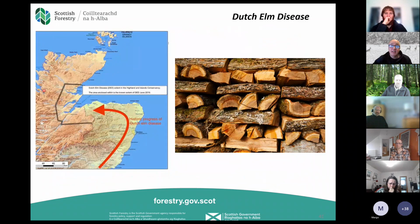We're still monitoring the extent of infections. This was the extent of the disease up until recently, but unfortunately we've now found it over in Lael Forest near Ullapool and in gardens around Ullapool, and it's been spreading further in Speyside. The beetles don't actually fly very far, usually tree to tree, but one of the main culprits for the enhanced spread of the disease is transportation of infected firewood. We recommend that any affected elm trees are chopped down and burnt in and around the properties they came from. It's particularly important in the west.